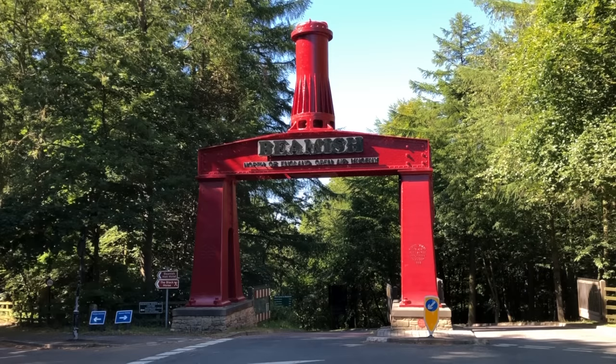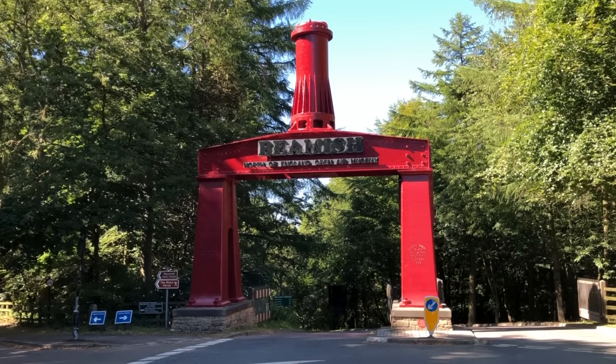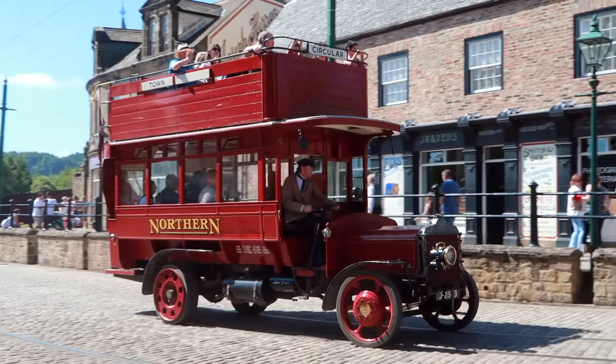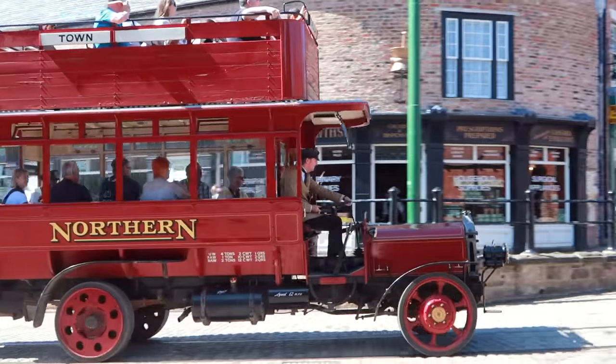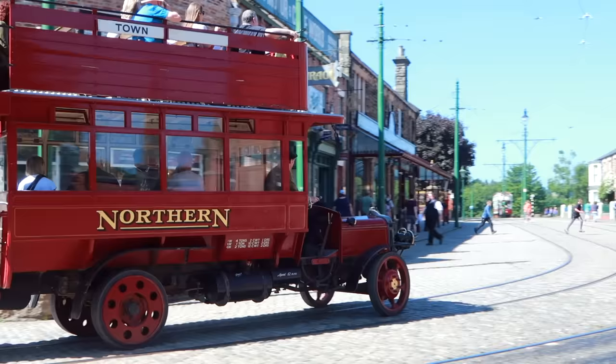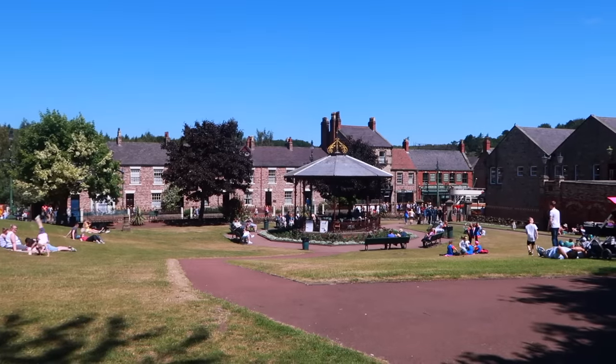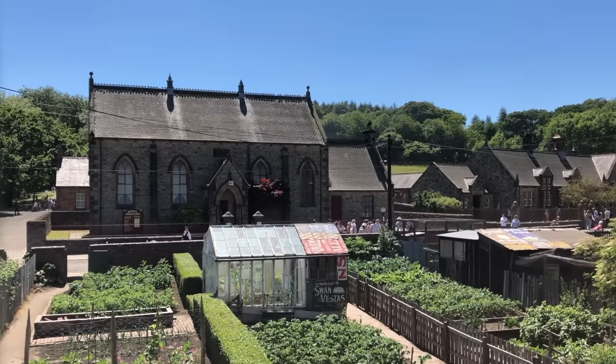This is Beamish Open Air Museum, and it's probably the coolest museum in the world. It's what's known as a living museum, where instead of exhibits being housed in glass cases or on plinths, they're used as part of a real world and fully immersive sort of time capsule experience. It's very much like Westworld, or an open world video game.